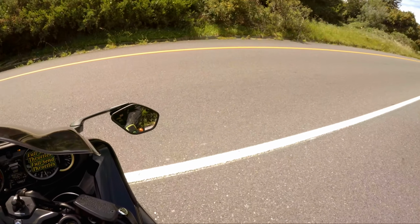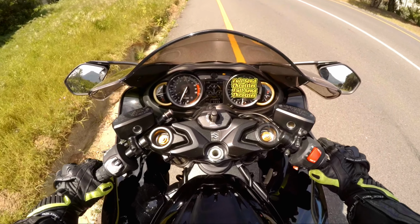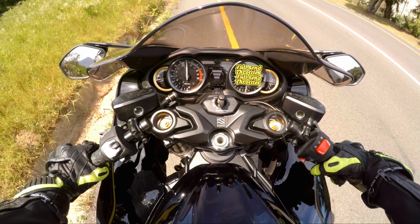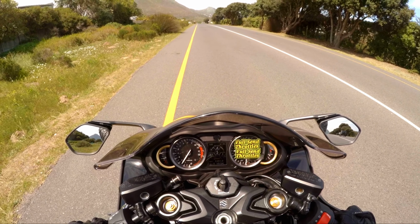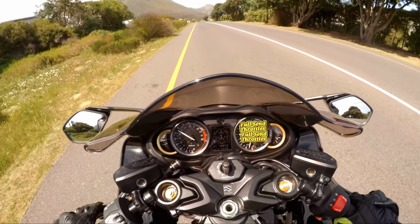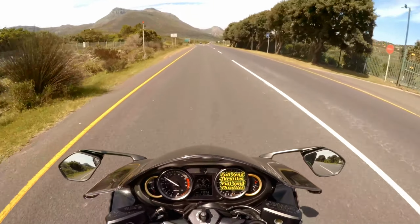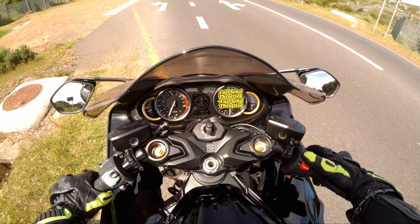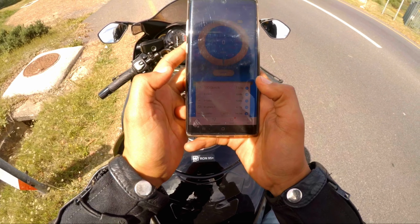Launch control, but I won't be using it. I'll check here. Engage. Yeah, that's nice. It's a massive slope, but let's see if we can get a quick 0 to 100 and have it valid. And go. Oh, come on, man. This bike is effortless. Let's see. 0 to 100 kilometers, 4.17, not valid obviously because of that slope.